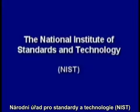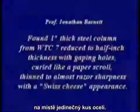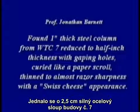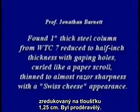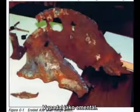The National Institute of Standards and Technology, or NIST, was tasked with solving this most amazing collapse. One unique piece of steel was found by Professor Jonathan Barnett, a fire protection engineer. He found a 1-inch thick steel column from World Trade Center 7 reduced to a half-inch thickness with gaping holes, curled like a paper scroll, thinned to almost razor sharpness with a Swiss cheese appearance.